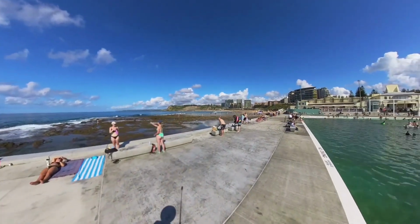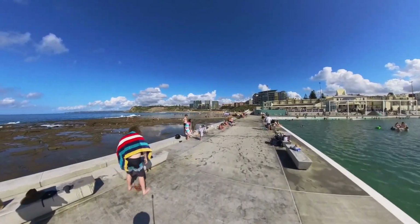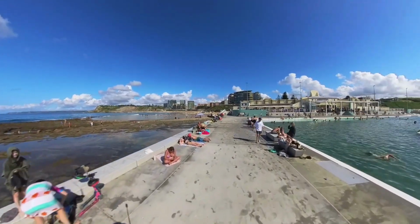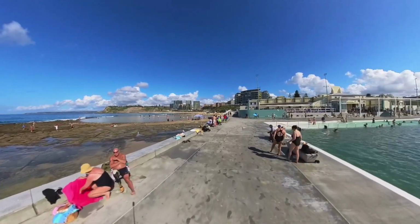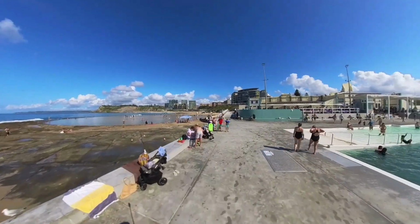And over on this side, there is a huge tide pool, and there's a big sandy area also enclosed by a seawall. Keep out the jellyfish and the sharks, and that's where the little kids seem to enjoy playing the most.